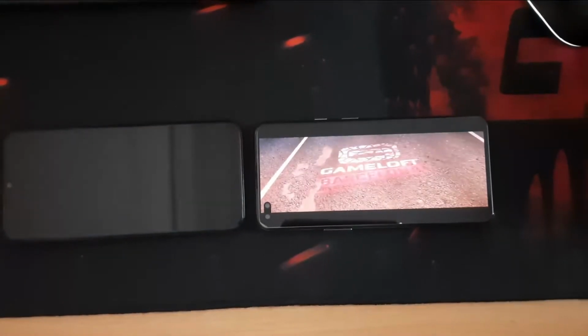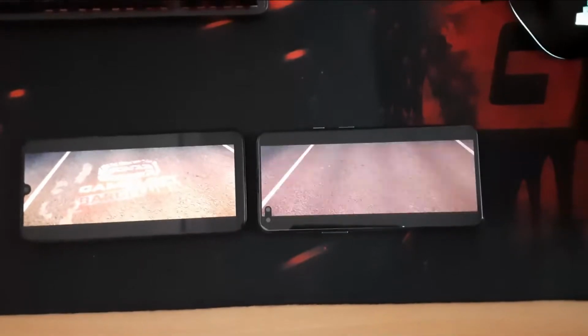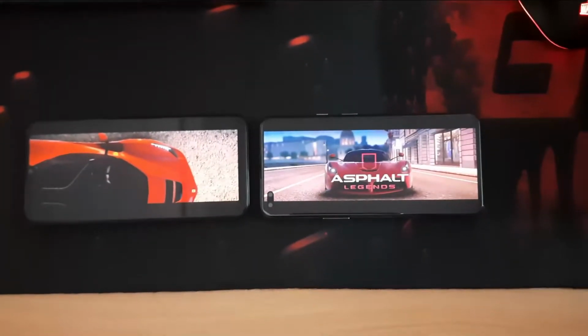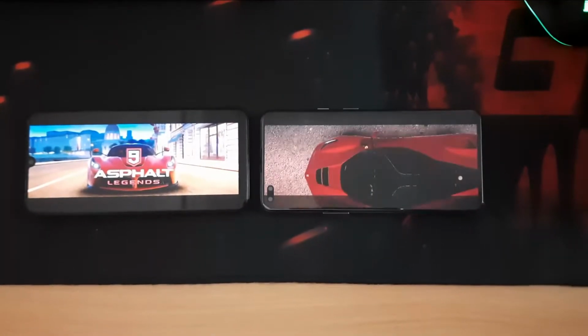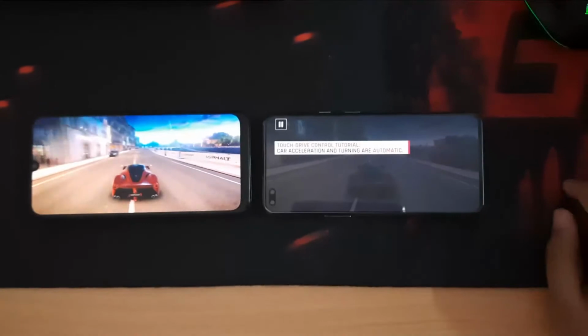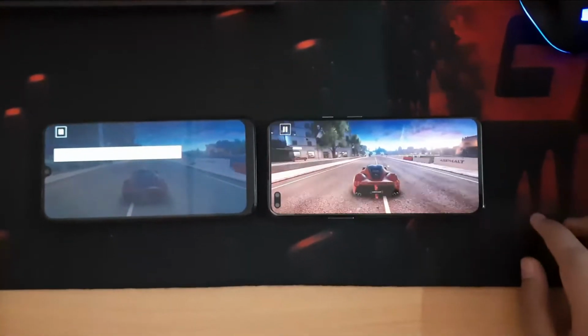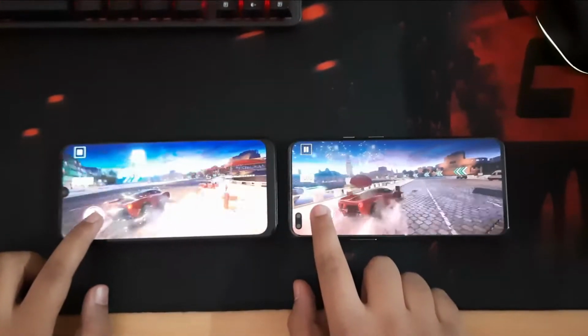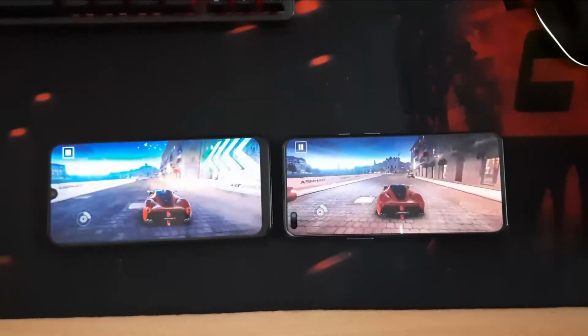As we can see, the OnePlus Nord is just faster than the F41. So as you can see, I think the OnePlus Nord is running at a constant 60 frames per second, but I am not sure about the Samsung F41.